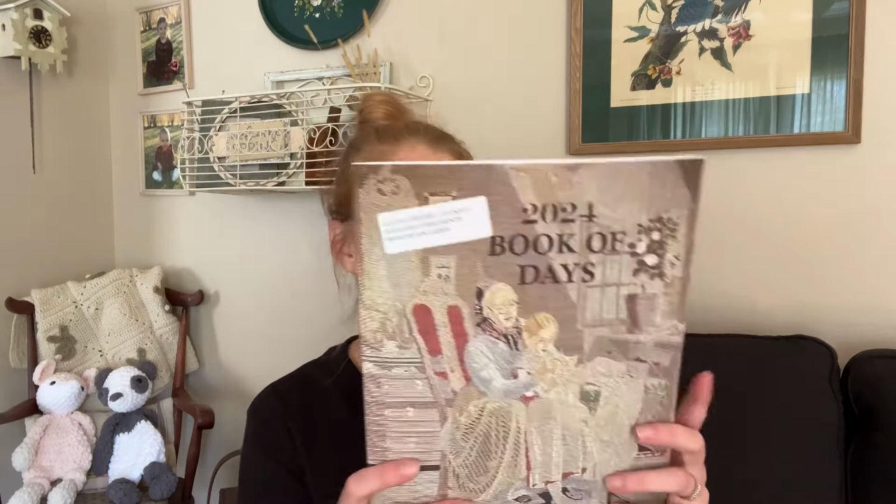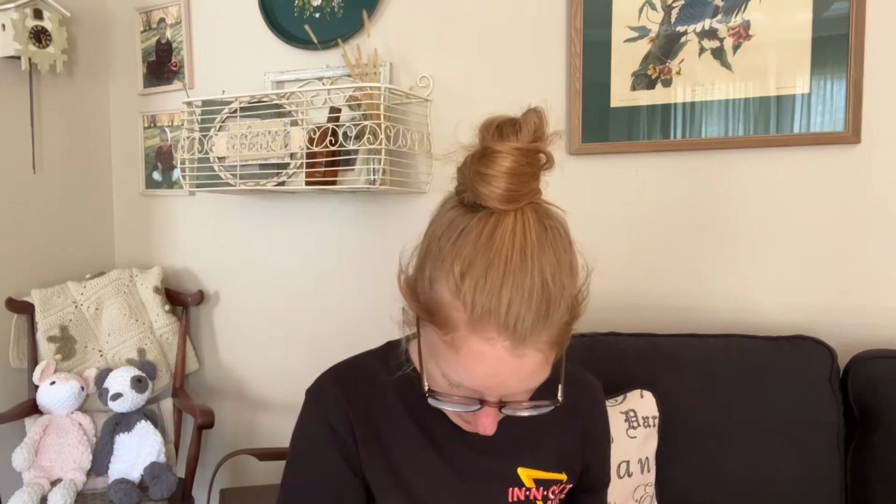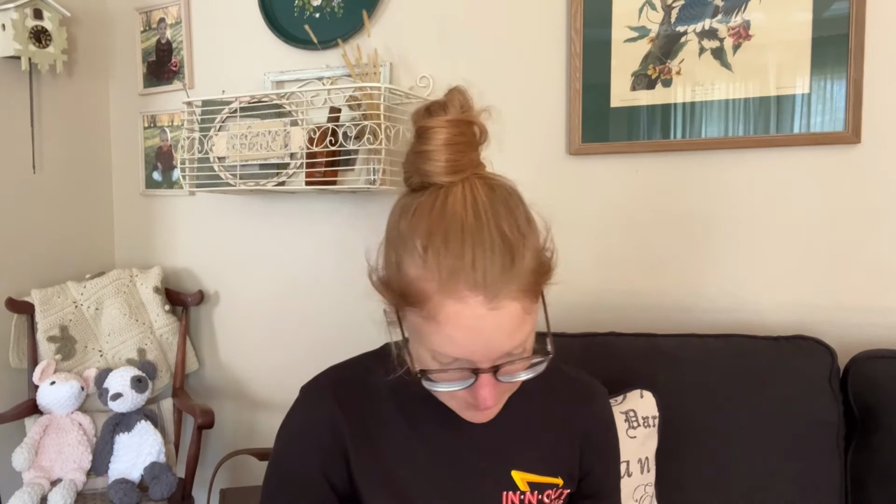I got a little freebie to enjoy with compliments from the Silver Needle ladies, and it is the 2024 Book of Days, which I have never had before. There's a chart on the back, and so yeah, I'm happy to have that. Very, very happy to have that. So it's cool to see this in person. So thank you, Silver Needle. And then I also got another complimentary pattern. But that is my haul from Silver Needle.